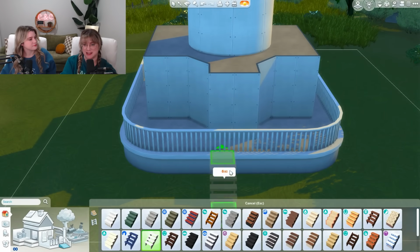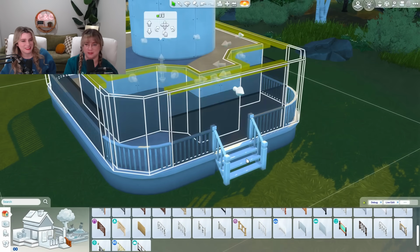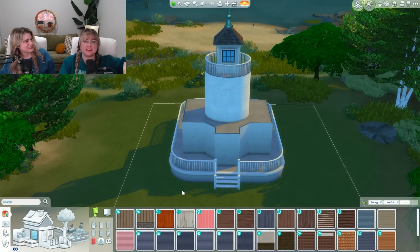And then we decided to add some more curves to the porch because we're monsters. I mean, once you add one curve into a build, you might as well add a few more. What is that logic? Well, I mean, it's kind of like what they say about cats.